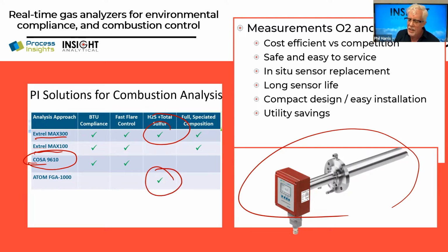The ATOM is in there to provide that total sulfur measurement so that we can make sure that we're in compliance. Oh, I'm on a webinar. We'd like to make sure that we're in compliance for our SO2 emissions, and it's part of our reporting.